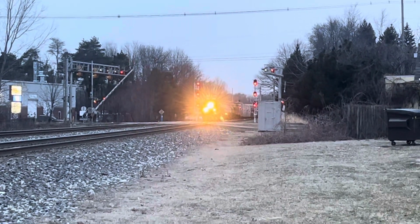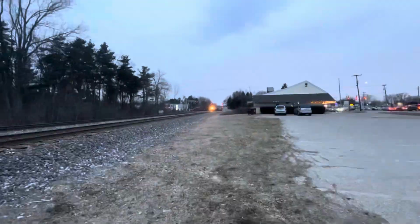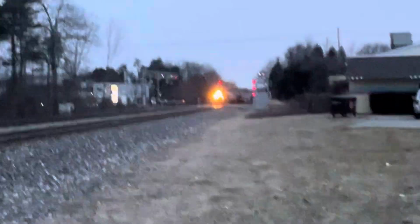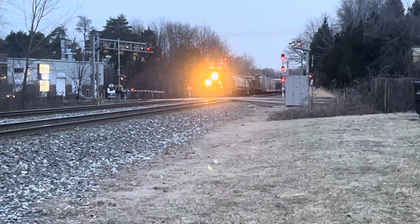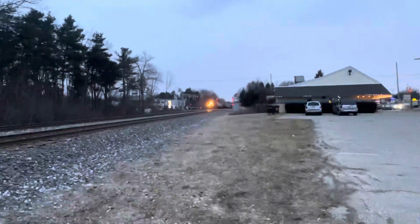Departing Waverly Yard in Holland, Michigan, north side. Here we go. There he is right now, guys. There he is. 8066 picked a bunch more gondolas and other cars in Holland, in Waverly Yard. Here we go.